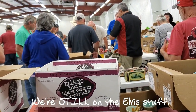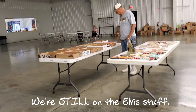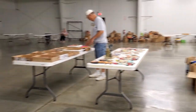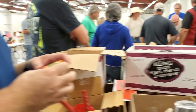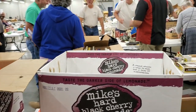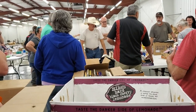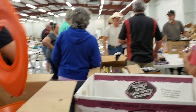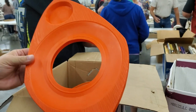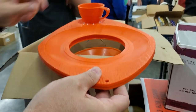Golly, this Elvis stuff is taking a little too long. Oh, we've had that. It was a salt and pepper shaker and a napkin holder that goes with it too. The napkin holder's in there too. Oh, you put your paper plate there, and then it has a little holder for your... Oh, that's cute.